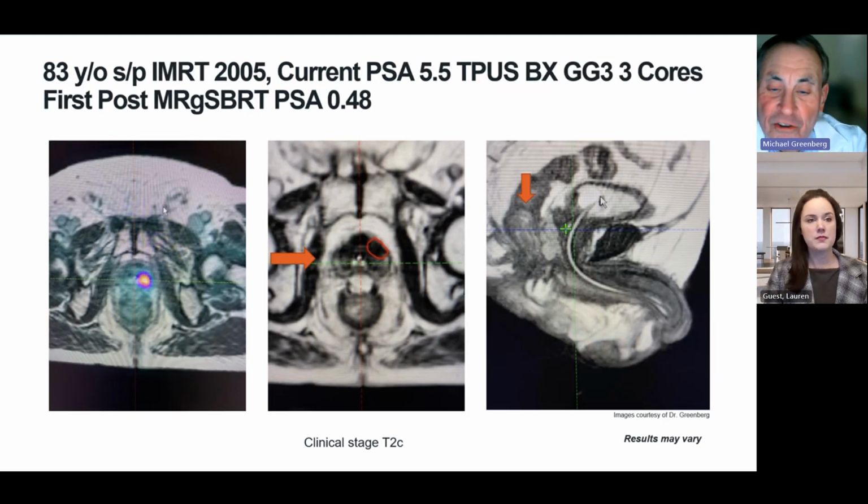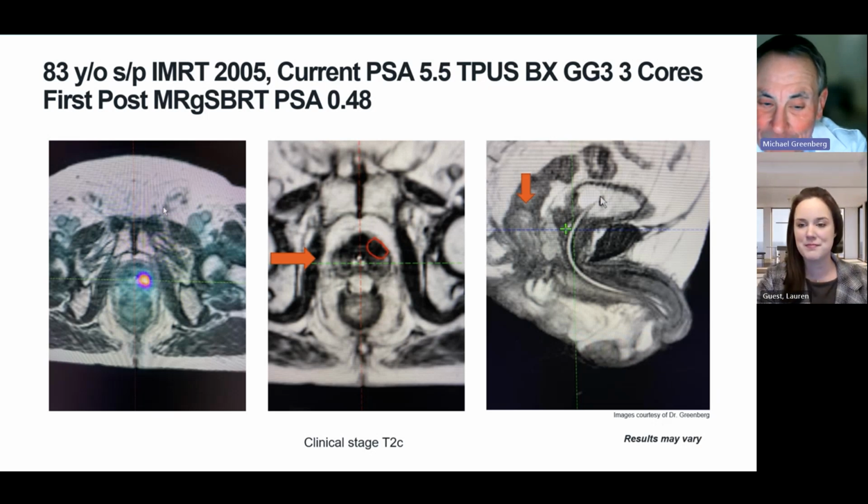Okay. So this guy I love. He's such a nice man. He was one of our first patients. So 83-year-old gentleman. He had IMRT back in 2005. So when you think about that, we certainly weren't treating with the tight margins then that we treat now. Probably 7 millimeter margins posteriorly, maybe 5 millimeters.